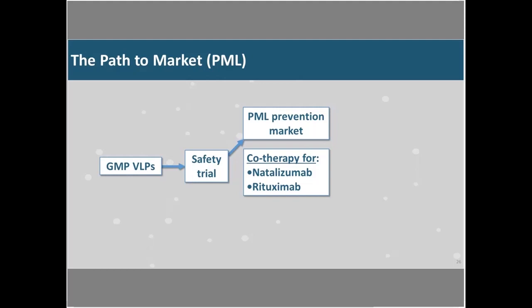Our lab has actually already done this. We have some GMP-compatible VLP stocks that, as I'll tell you in a minute, we're just about to put into monkeys to qualify them. There will probably need to be a human safety trial, but this actually could just be healthy subjects who volunteer for JC VLPs. There's no reason to believe they would cause any harm. And after the safety had been established, one would go straight to the PML prevention market.